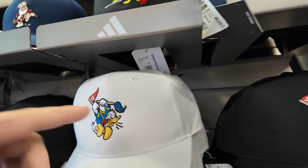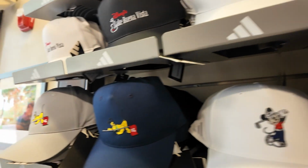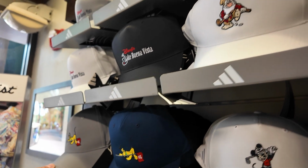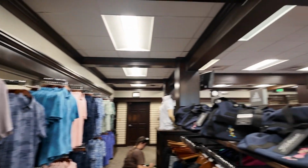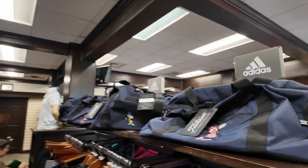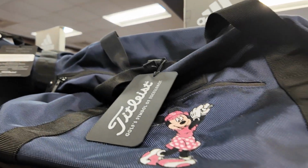He's like breaking the pole from the 18th. Yeah, oh, Pluto taking... Oh gosh, that's really cool. That's pretty fun. Yeah. There's Grumpy. He's breaking his thing too. But this shop pretty much has everything you might need for golfing. You have like a golf bag with different characters.